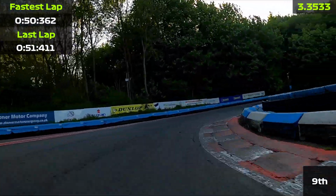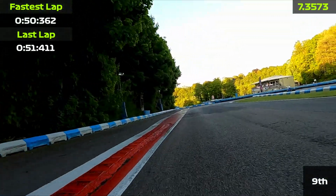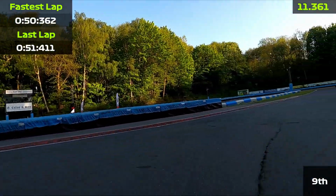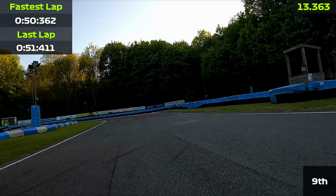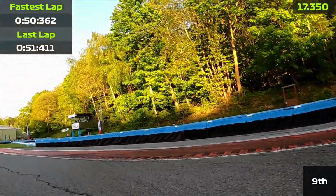So you can see our last lap, obviously through that battling, we're down to the 51.4 second lap times again, so we're about a second off our fastest lap so far. But now with a bit of clean air and a target up ahead in 8th position, we just had to get our head down and put some good lap times in.